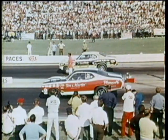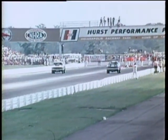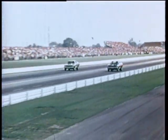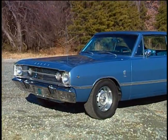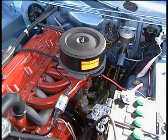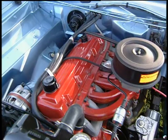NHRA's new Pro Stock competition was a showcase for Demons and Dusters. Mopar's drag racing teams wasted no time in squeezing more performance out of the new A-body cars than the Dart had ever cranked out. While the Demon carried on as Dodge's new high-performance compact, the Dart was relegated back to its humble economy car roots, with only slant 6 power or motivation from the low-performance 318 V8.